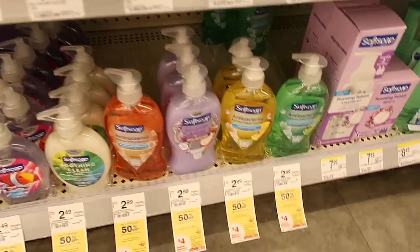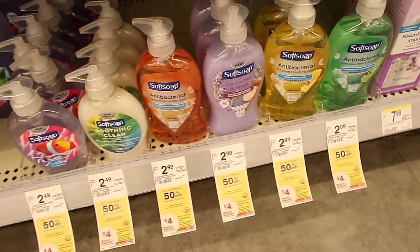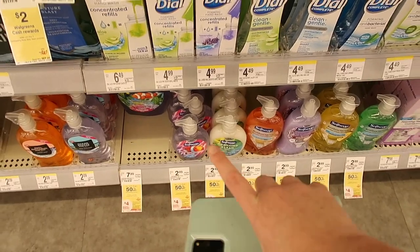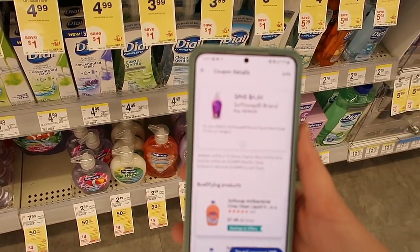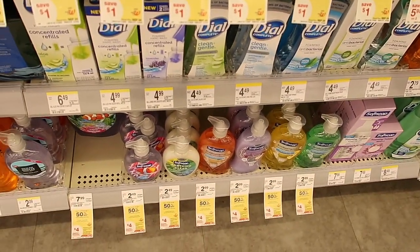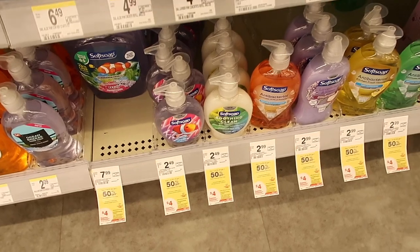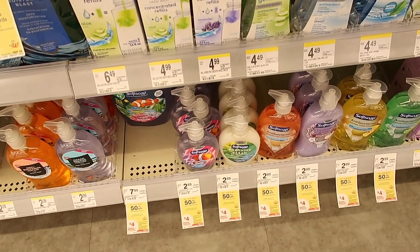So here we have the Soft Soap hand soap. We got ones that are $2.49 and $2.99. So you can mix and match however you want to do, but we will do the $2.49 ones. So you're going to buy 4 of them at $2.49. You're going to use a 50-cent off digital coupon. You'll end up paying just $6.97 for the 4 of them, but then you'll get a $4 register reward when you purchase the 4 of them, making them $2.97, or just 74 cents each.